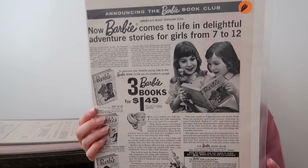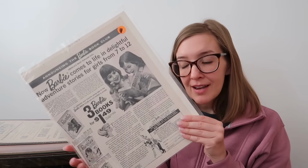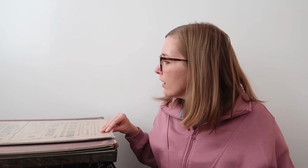Now Barbie comes to life in delightful adventure stories for girls from 7 to 12, announcing the Barbie Book Club from August 1964. 3 Barbie books for $1.49. Now this would be great for someone that collects Barbies. They could frame this, put this up in their room, their office, or if they do research on Barbie history, this is a great piece of Barbie history in advertising for their books. Oh, wow.